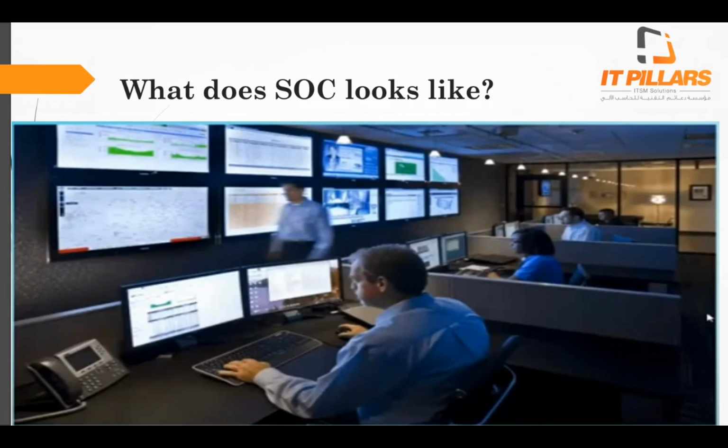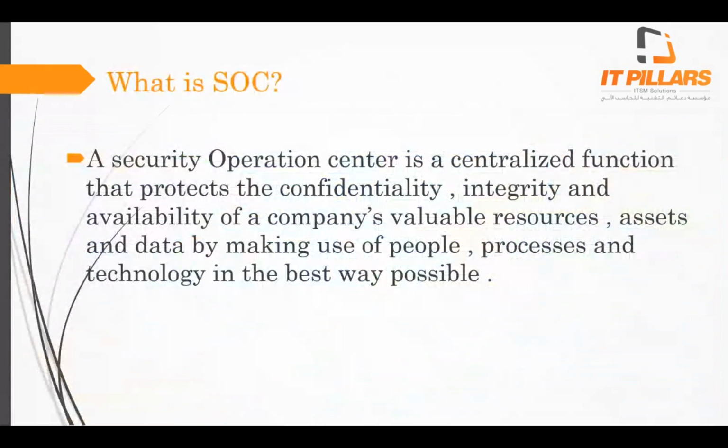But before we go to the SOC, we need to have an introduction to the SOC. SOC is a Security Operations Center, which is a centralized function that protects the confidentiality, integrity, and availability of the company's valuable resources, assets, and data by making use of people, processes, and technology in the best way possible. So basically, to put it in a nutshell, it's a place where everything is categorized and centralized to make sure that your data has confidentiality, integrity, availability, by using the best resources and people to defend your organization.